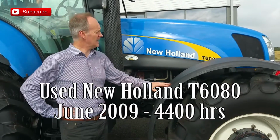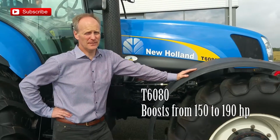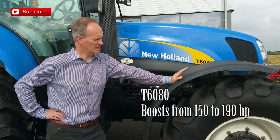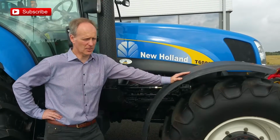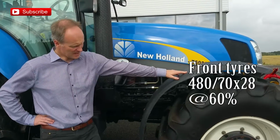What we've got here today is a New Holland T6080. That's a 150 horsepower tractor that boosts up to 190 horsepower. This actual tractor is off a local farm here in Cookstown and it's in excellent condition. I'll just give you a run round here of the specification.